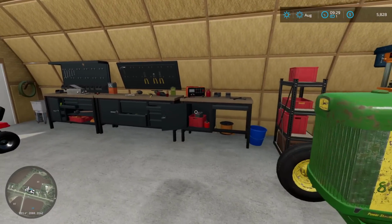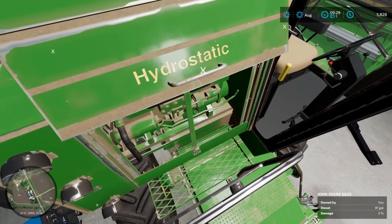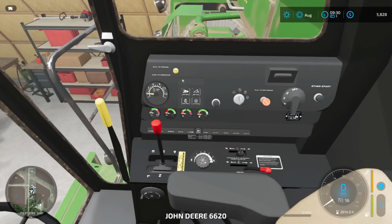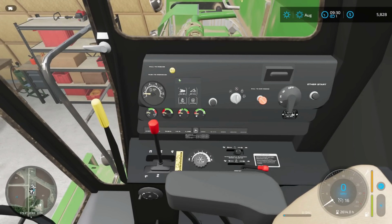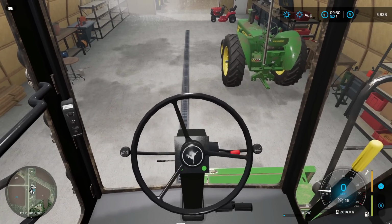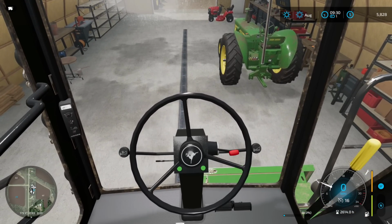Grandpa, where did you put your... There it is. I guess we could check the oil in it. That wouldn't be a bad idea. Jumper has been installed. Purrs like a kitten. Steering is real smooth. Let's creep this thing out and put it in the sunlight.